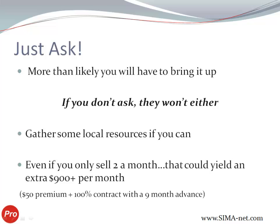And as you can see here, even if you only sell 2 a month, that can yield an extra $900+ a month. You figure $50 premium at 100% contract with a 9-month advance, that's $450 for each application with that 9-month advance. So you sell only two a month, and easily close to $1,000 a month.